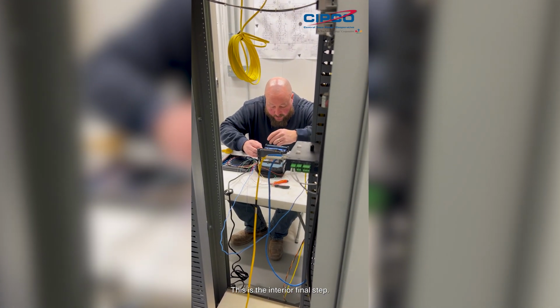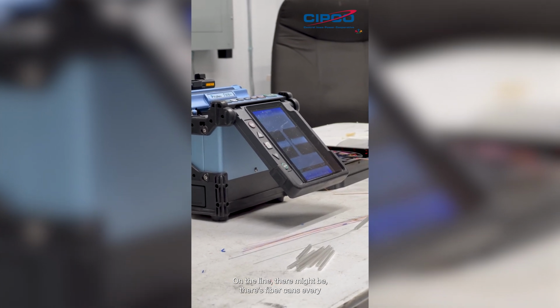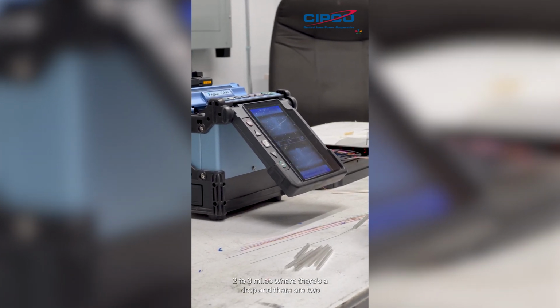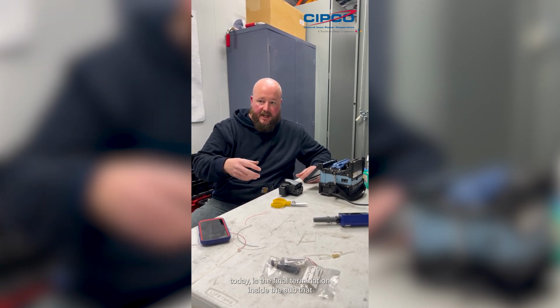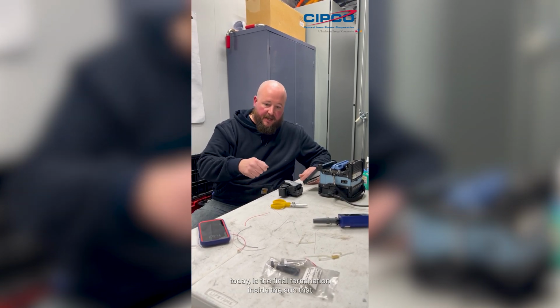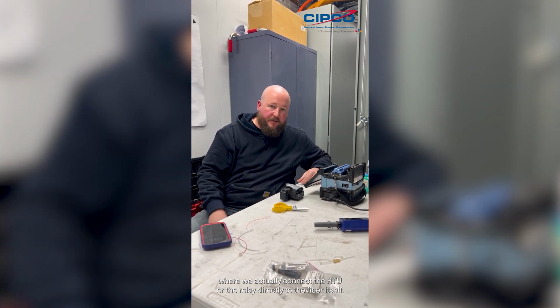This is the interior final step. On the line, there are fiber cans every 2 to 3 miles where there's a drop and 2 runs that come together. And then we do the final termination, which is what we were doing today, inside the sub, where we actually connect the RTU or the relay directly to the fiber itself.